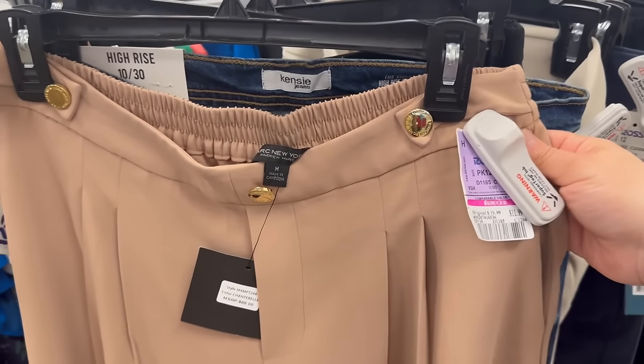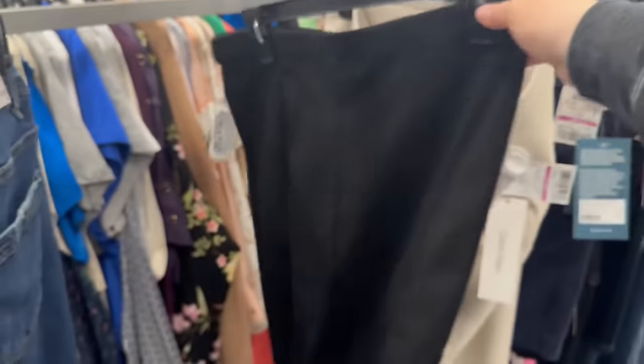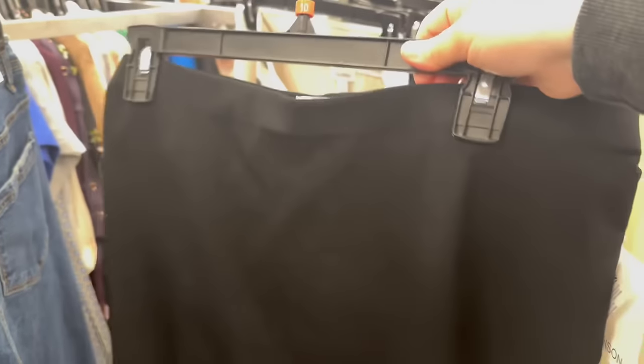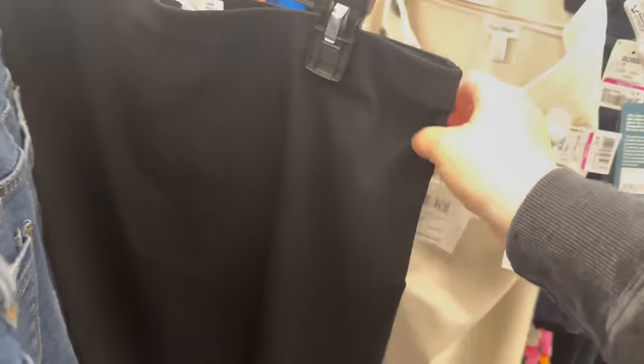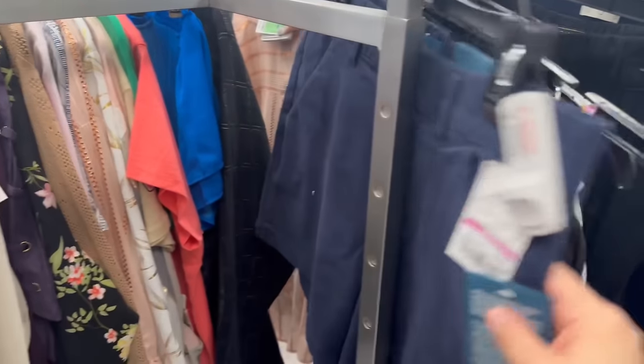shirt. This is Mark New York for $11.99. I think I showed you guys these. Here's another nice black skirt by 89th Madison. This one is going for $6.49. Awesome. Let's see what else they have.